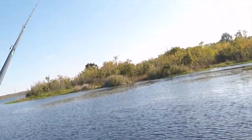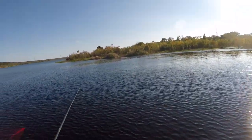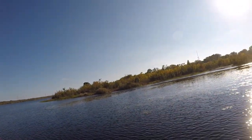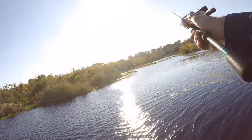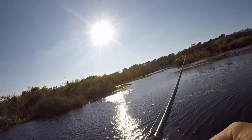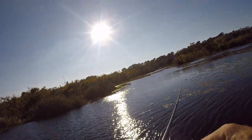Hello. They're schooling over there. Good news, I finally see some schooling fish. I finally make it over there, and everything just shut off. But I knew that they were in the area, so fortunately, I got this little baby.